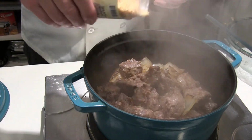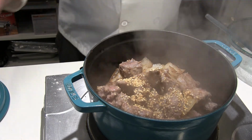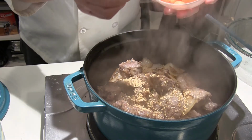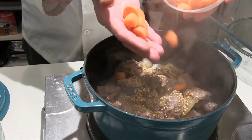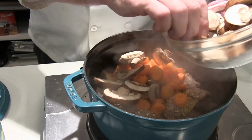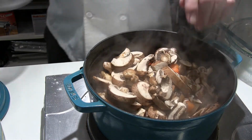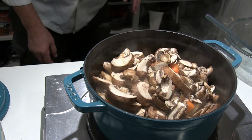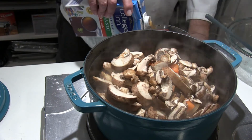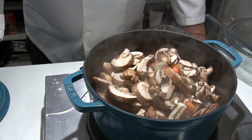Going to add my garlic, granulated garlic. Not too much. Then my baby onions, my baby carrots. I sliced them at an angle. It doesn't make them taste any better, but it makes it look a little bit more interesting anyway. I hope so. Mushrooms in. Now this is all going to melt down, so it may look like a lot at this point, but it's really not. We is cooking away, folks.